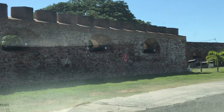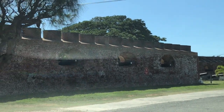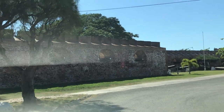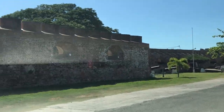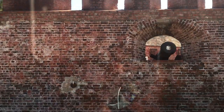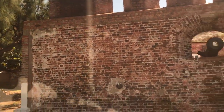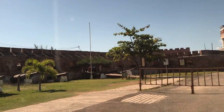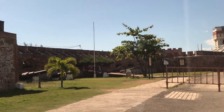So this is Fort Charles, guys. We're not going to go inside. We'll just show you a little bit of the outside. There you can see the cannons. Inside here is where the Giddy House is. Some cannon over there. Security is tight. You could do the tour, yeah.